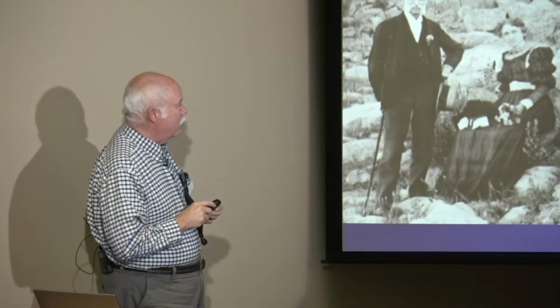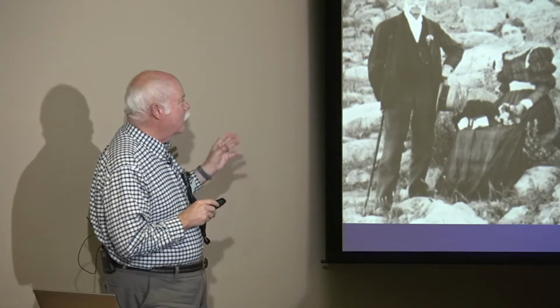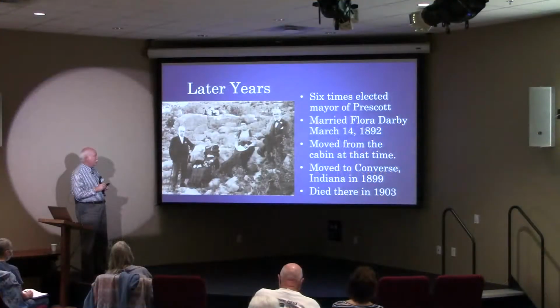I don't know how she got out here, but she's in her 50s, John's in his 70s. And so he moves from the cabin to a house in Prescott, takes his collection with him, and unfortunately the house burns. So all of John's collection is lost. So in his declining years, like he's 79 years old, I'm getting close to that, so I'm not sure how declining it was, but anyway, he and Flora moved back to Converse, and he dies there in 1903.